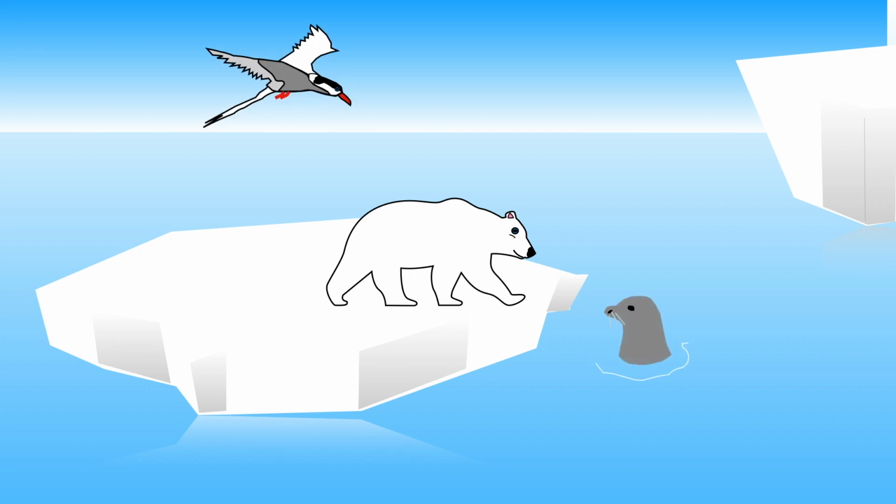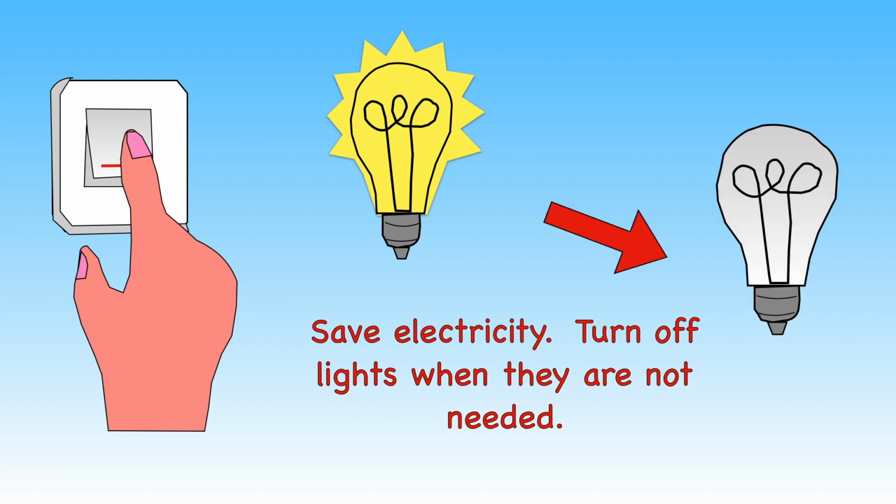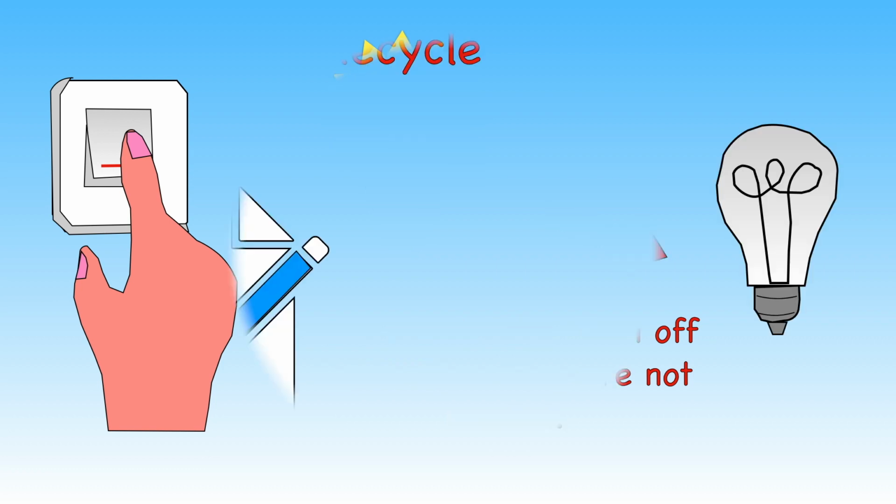So, what can we do to help slow down global warming? Well, we need to stop putting so many fossil fuels into the atmosphere. We can try to remember to switch off lights when they are not needed. Using less electricity means burning less fossil fuels. We can also try to save paper by using both sides.